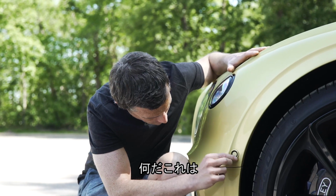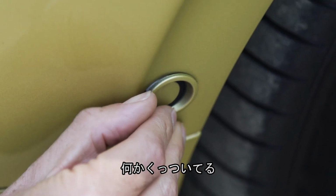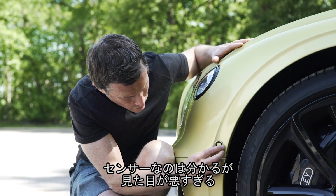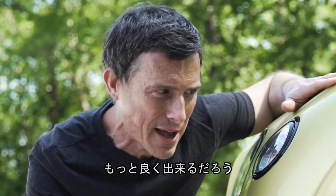Come on, Bentley. What is this horrible thing here? Look at this, stuck on, nasty, it's horrid. What is this? Yeah, I know it's a parking sensor, but why does it look so horrible? They could have done a better job.